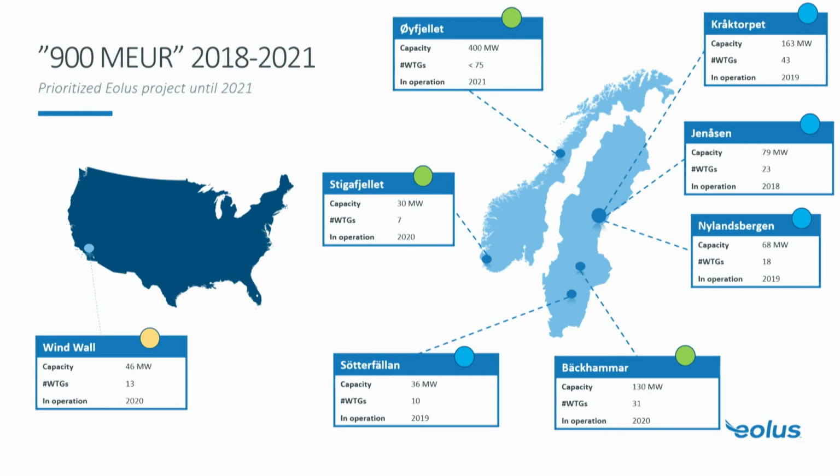So far, it started with a cluster in Sundsvall, with the first project, Genosen, that was built, sold, and where we have a PPA with Google. It has been in operation since 2018. Just recently, we have also completed the next two projects in that cluster, Nylandsbergen and Kråktorpet, and sold them to Aquila Capital. Nylandsbergen was handed over in August, and Kråktorpet in November.